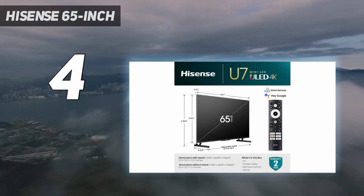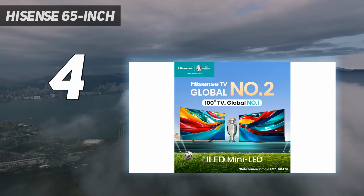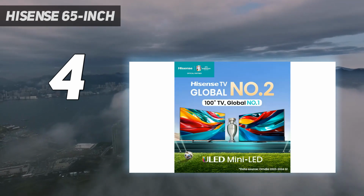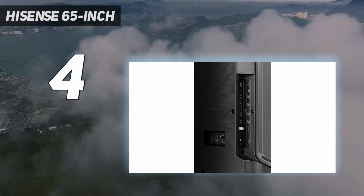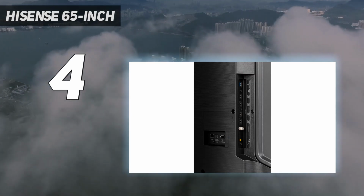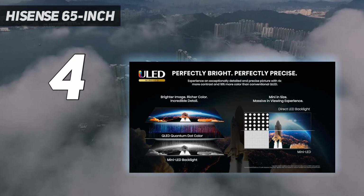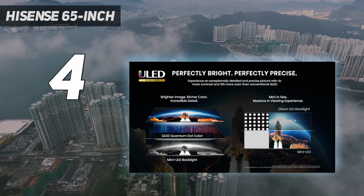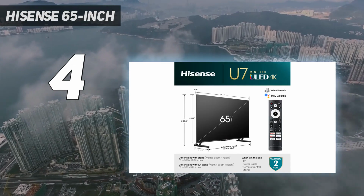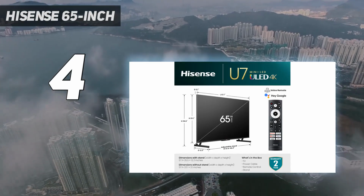Its reflection handling is fantastic, so it handles bright glare with ease. Unfortunately, the TV has a narrow viewing angle, so the image is degraded when viewed from the sides, but this is true of every TV on this list. It runs the Google TV Smart interface, which has a great selection of streaming channels, including many free streaming services.